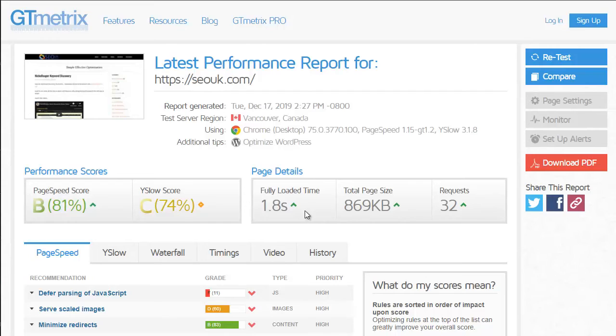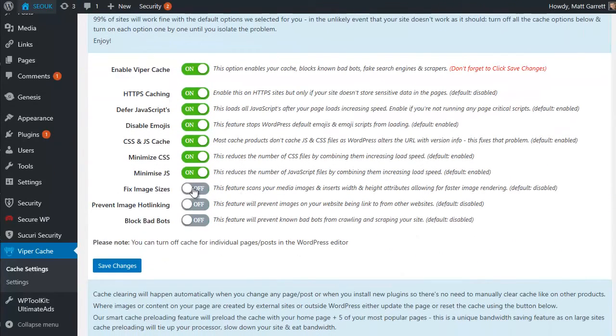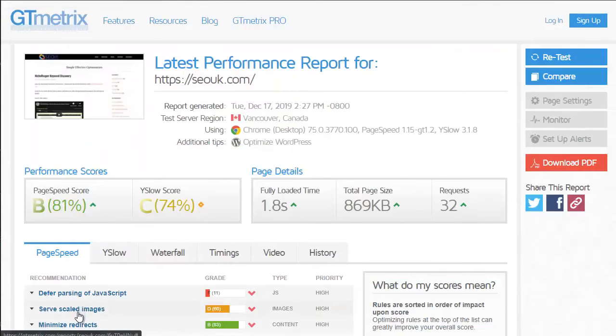Now there are more things that we can do to speed up our site load speed. For instance, if we went back to the plugin itself, we could also enable image size fixing, which you'll notice if we come back here is something that says serve scaled images. If we improve that through the plugin, that will push our scores further up. There are other bits we can do. Again, the improvement simply from switching the basic defaults for the cache plugin on is pretty significant, but there's more we can do with the plugin as well.